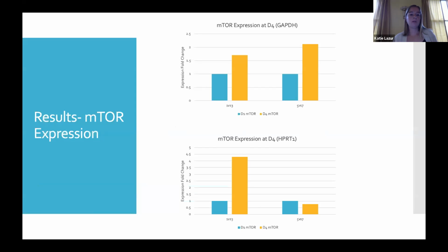So these are my results for my experiments that looked at mTOR expression as the cells were aging. Samples 1 and 3 were from the same experiment, and samples 5 and 7 were from the same experiment, the same culture. All these cells were provided all the nutrients that they needed. So they were given the N2 media, and they weren't lacking leucine at all. Up on the top here is the GAPDH reference gene, and the bottom is the HPRT1 reference gene.